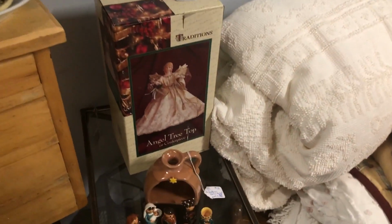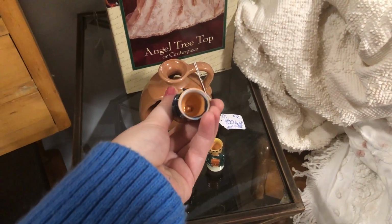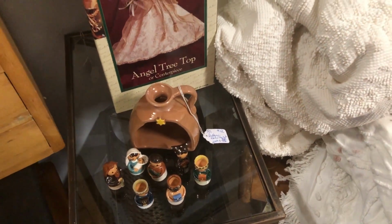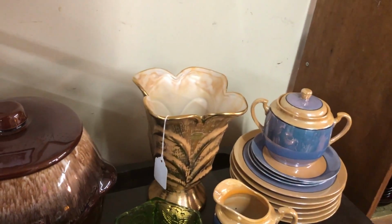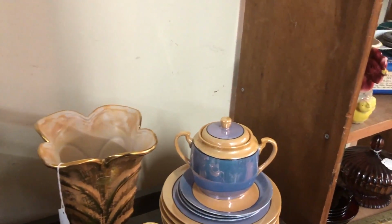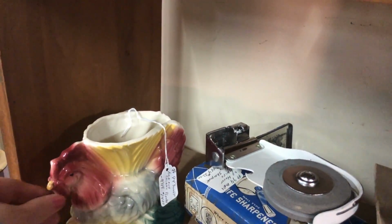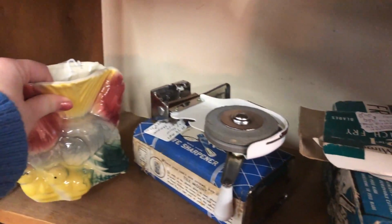This is probably the most unique manger set, nativity set, whatever you want to call it, that I've ever seen. It's almost like little mini egg cups. Obviously that would be quite a tiny egg to put in there, but I don't really know what's going on with it, but it was super cute. And we have some lusterware here. That was kind of a nice little set. And this little vase here with the rooster was quite pretty. It has the little chicks on the bottom of it as well.